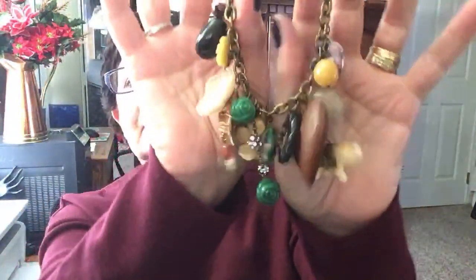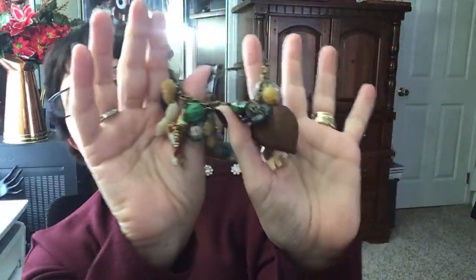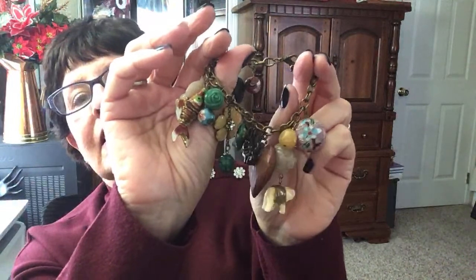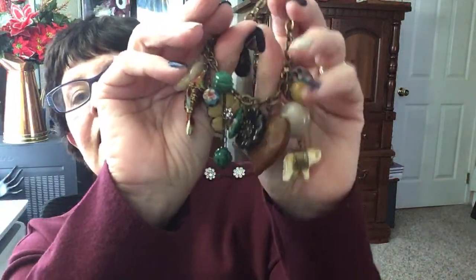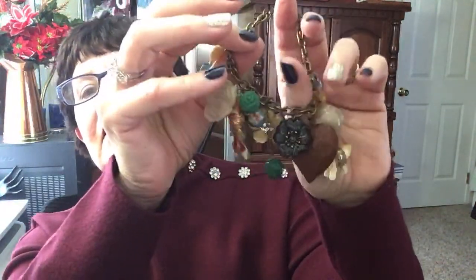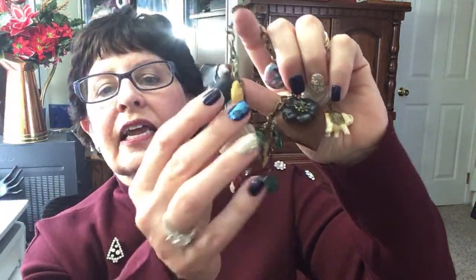I don't know if somebody made this like as a vintage charm bracelet project or if it actually came like this. I'm tending to think somebody made it, but wow, it's a chunk of a necklace, a chunk of a bracelet. It's got all kinds of things going on. It's on a bronze tone chain. It has cloisonne. It has lucite. It has an elephant. Flowers, like molded glass or molded lucite, I guess.